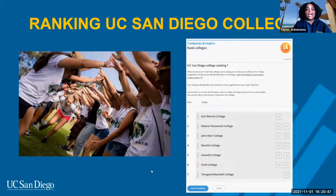And then if you are wondering how we determine which college you're going to be assigned to if you are admitted, we're going to use your college rankings, which is why we're talking about this on the application, because something that is unique to the UC San Diego application is that you are going to be asked to rank the colleges 1 through 7. Now, the college rankings have no impact on your admission chances. We don't even look at those until after you've been admitted. So you really want to make sure that you're ranking the colleges in order of your preference in order to have the best chance of being assigned to the college that you want.